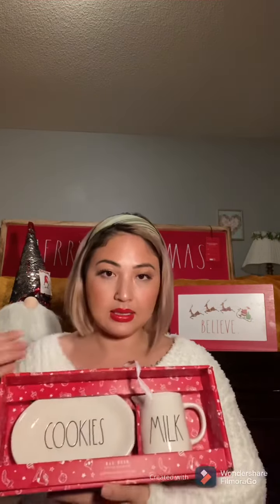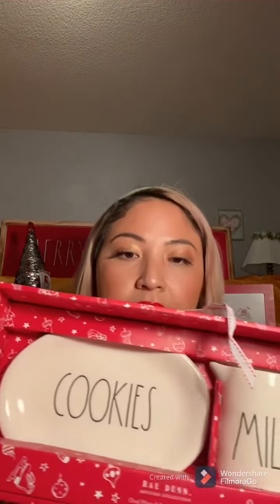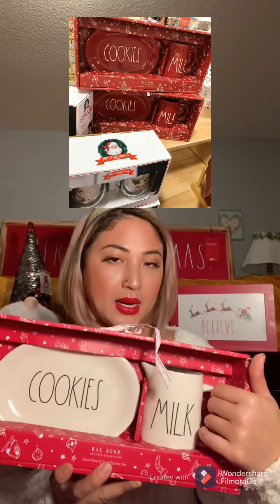Okay, what else am I gonna share with you guys? Okay, one of my first Christmas finds besides that reindeer slushie was this milk and cookies set. $12.99 at Home Goods. I saw there is a full red set, which I kind of wish I would have seen, but I didn't.